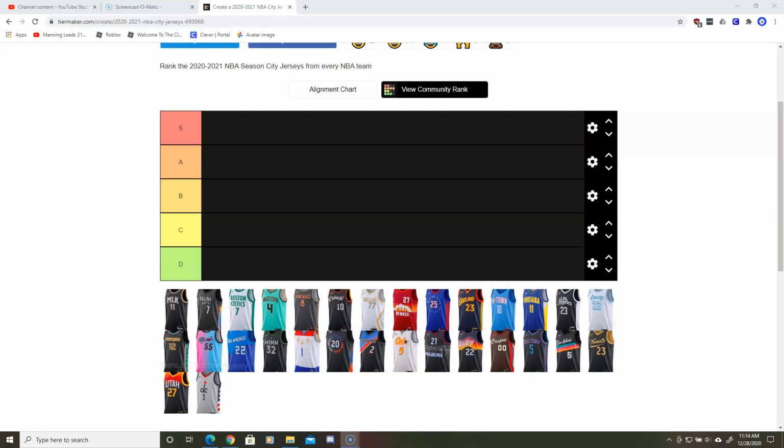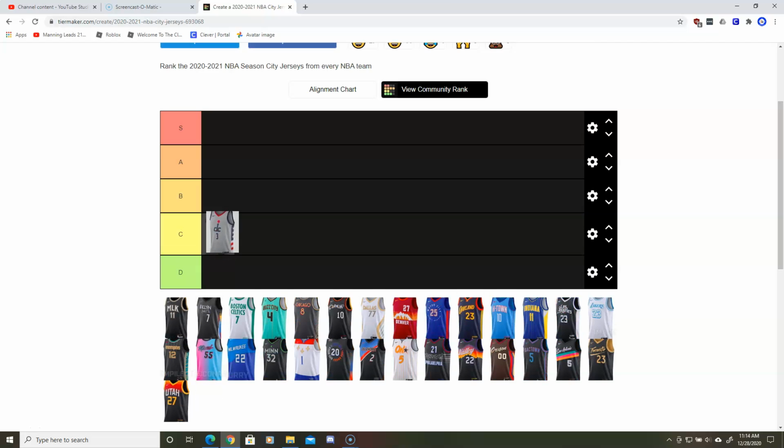Today we'll be ranking NBA City jerseys. Let's start off at the bottom with the Washington Wizards. It looks like any other jersey of the Wizards. I like the DC always. Let me give it a C though.